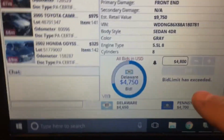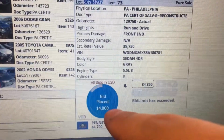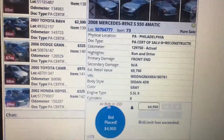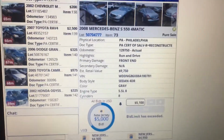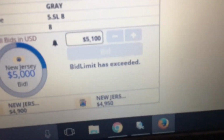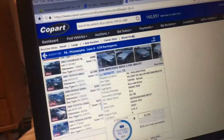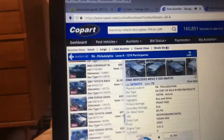So basically, I don't have more than 10% of 4,700. I would need a 4,800. I need $480 in my account to bid on this car. So I have exceeded my bid limit. So let's see what's coming up next.